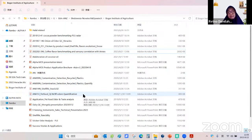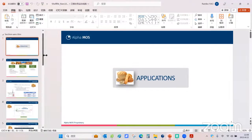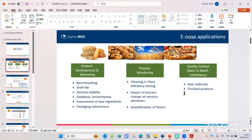Thank you for the question. Yeah, the answer is yes. We also have some examples of shelf life studies for the products you mentioned. For information, we have this customer in the Philippines, URC, who are using Enos for product development and for shelf life study of their products. The products you mentioned are quite similar to their product categories, like snacks.